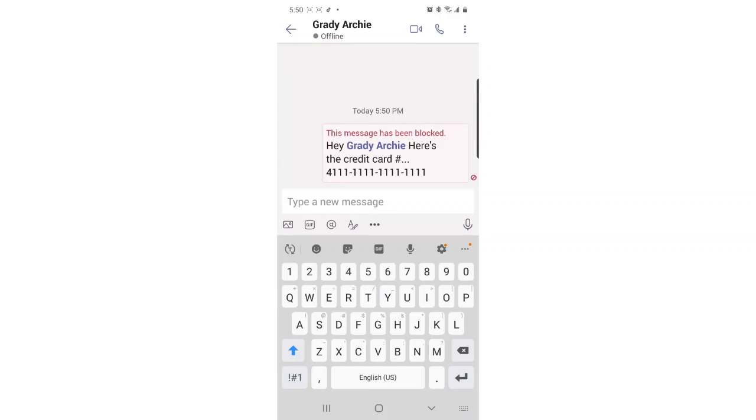Again, your folks don't intentionally always try to share things that they shouldn't. So this is just a great way of letting them feel like they're able to collaborate and communicate with whomever they want, but then prevent them from sharing things they shouldn't with some of those same people.